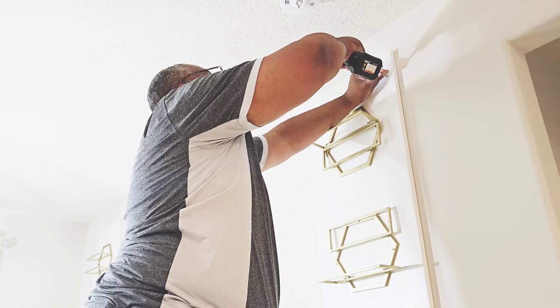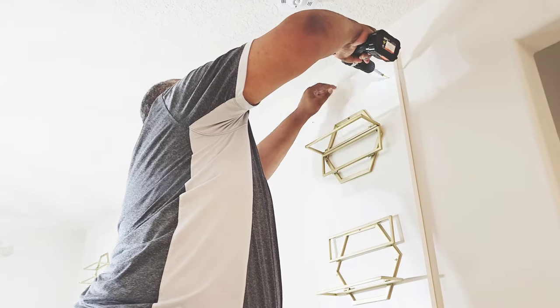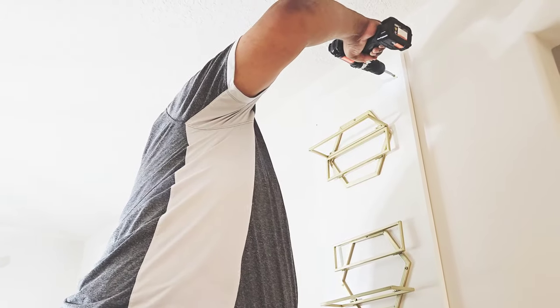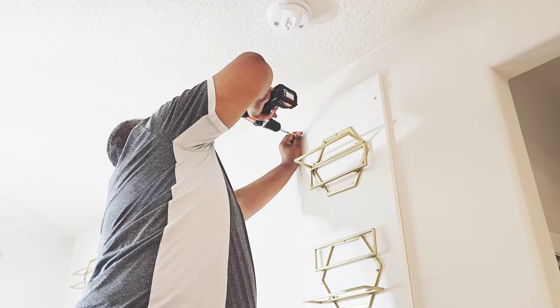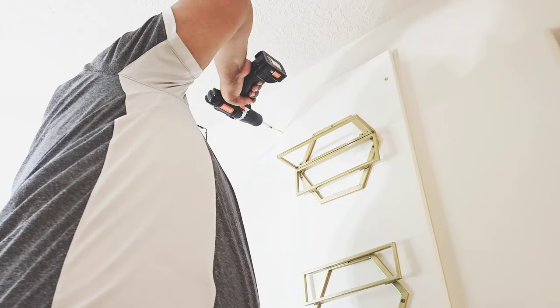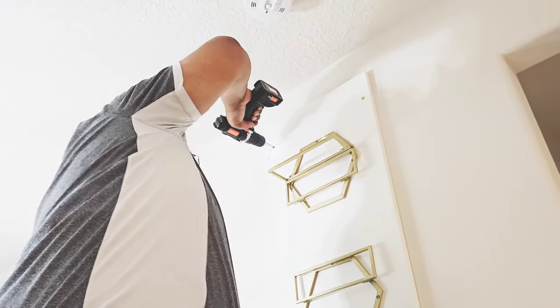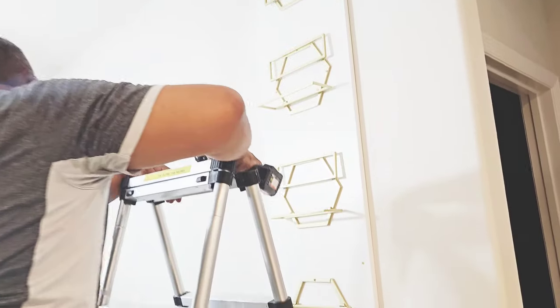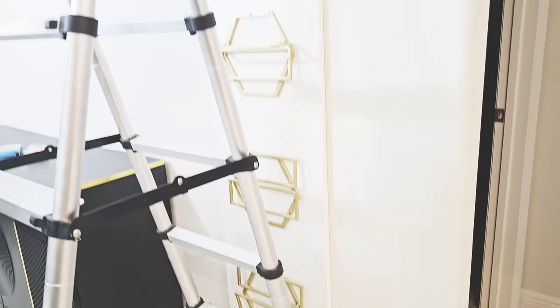Next on the to-do list is hanging some wine holders on the wall. Now, Rose came up with this idea. I absolutely love it. It is so, so beautiful. And there are two on this wall, and you will see them shortly. The gold wine holders came from Amazon, and of course she took a trip to Lowe's for the wood.